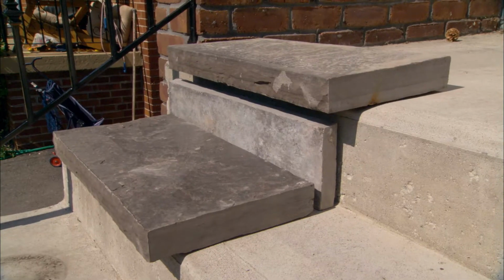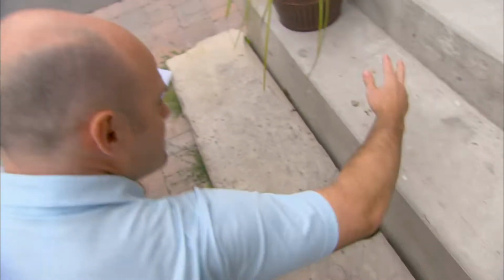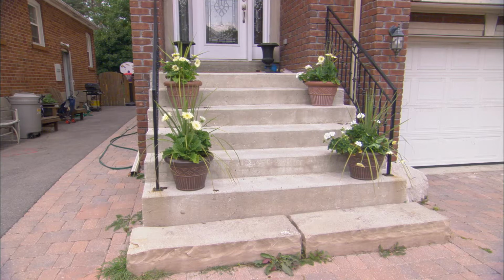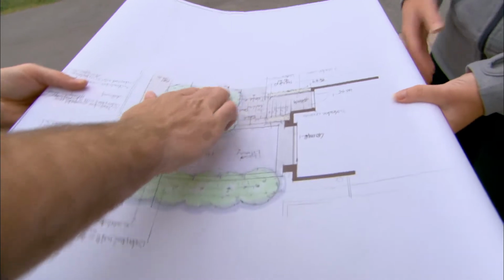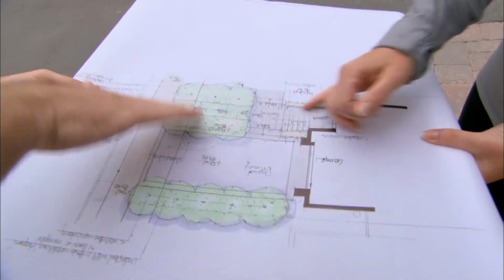Okay. And it'll be a little bit of an overhang to give you a little bit of detail and a shadow line. Faces will be chiseled on that. And then the veneering of the faces of the porch also will be done in stone. As for the asphalt, we're going to be taking that with the stone saw right out along the property line. And as you can see in the drawing right here, that's where these trees are going to be going. Now this property will look like yours again.